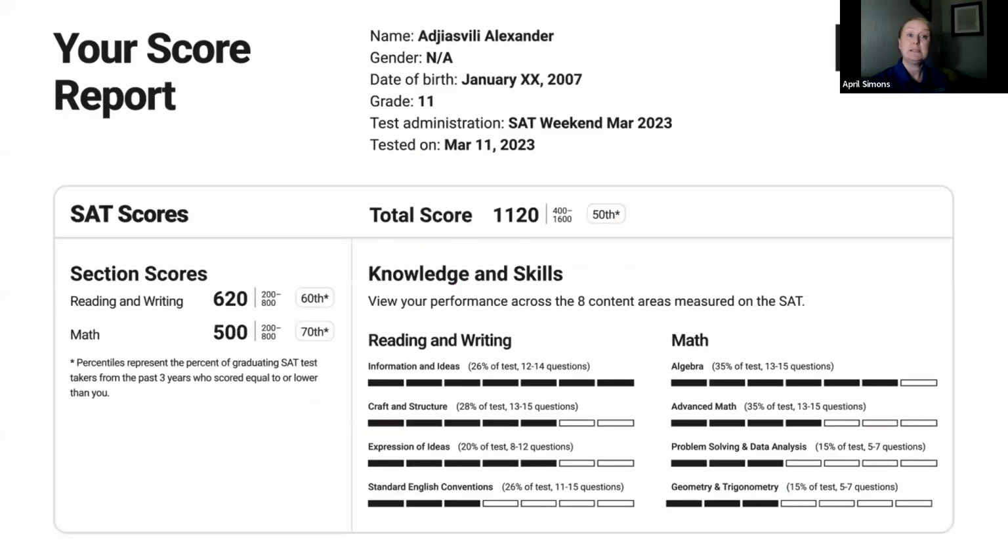For the new digital SAT, this is what the score report looks like. They will get a total score, which is the sum of the reading and writing section and the math section. So reading and writing, this student received a 620 out of 800. For the math section, they received a 500 out of 800. You add those 2 together, they get a total score of 1120. Then down below, it does break down the knowledge and skills, both reading and writing, and how the student did on those areas.